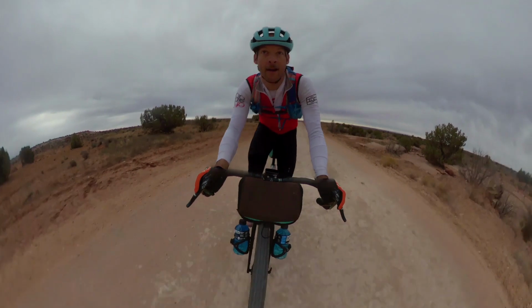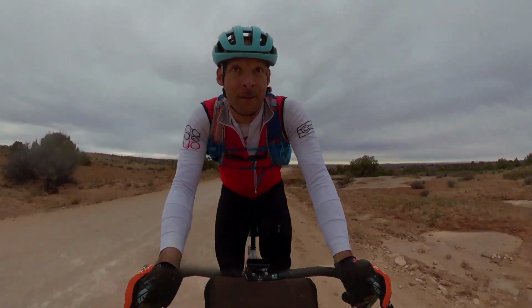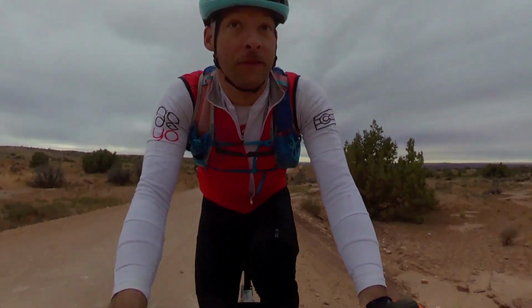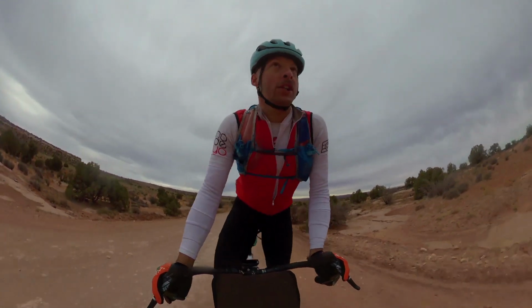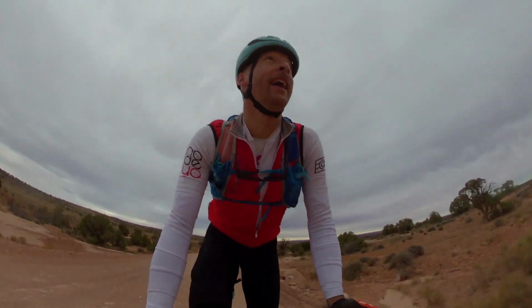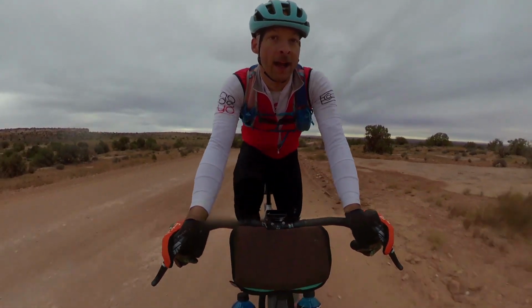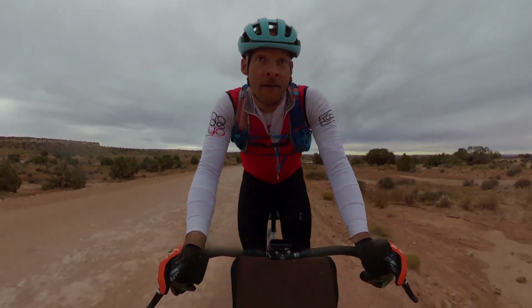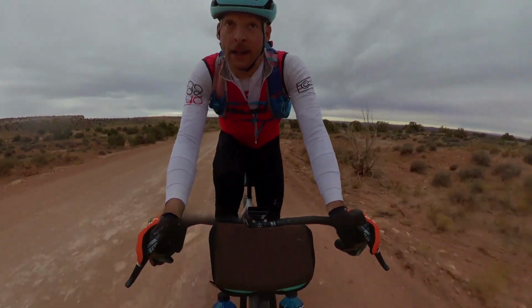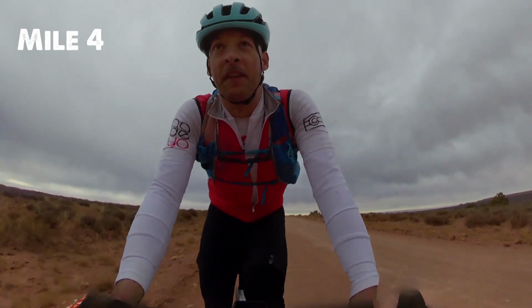I actually didn't think I would come back and try to do this in a day anytime soon, because I really think the best way to do White Rim is probably to spend a few nights out there. I don't see the point of rushing through something this beautiful. I mean, FKTs are cool. It's cool to see how fast somebody can do it, but for everyone else in the world like me who won't be doing it very fast, you gotta soak it in. So, something to think about.